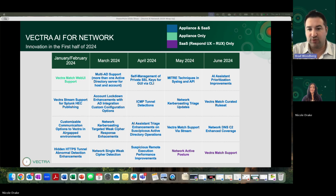Lots of improvements around DNS. That's also continued into this year. We did a whole refactor of the DNS protocol, just because there's a couple other ways that attackers could do some really innovative things where they hide or do things at very low volume. So we want to make sure that we have those covered. And lastly, adding Vectra Match support into Respond UX.